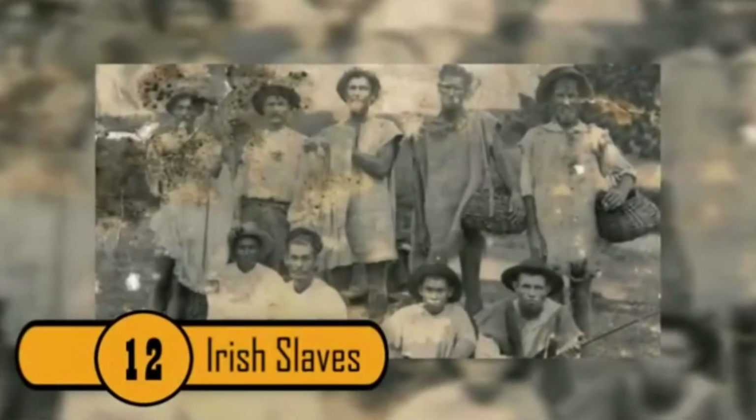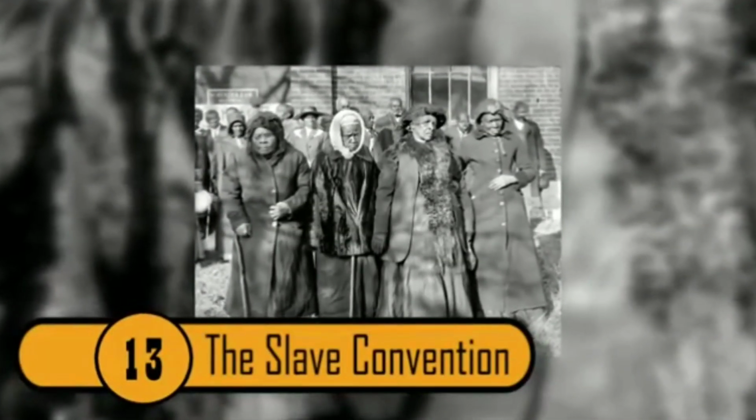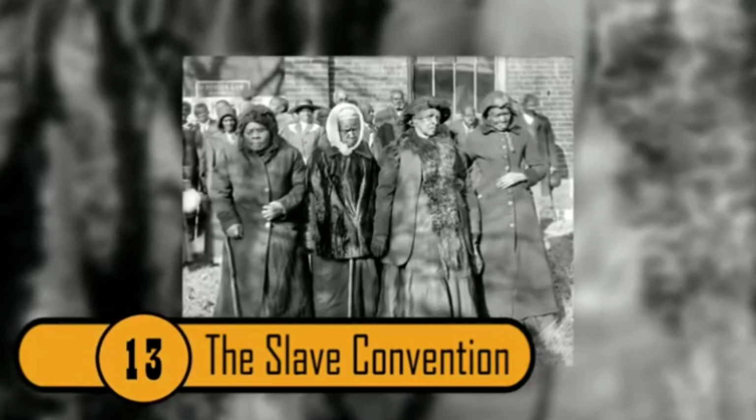Number 12. Irish slaves. Africans were not the only people that were used as slaves a century or two ago. This is a picture of Irish slaves. They weren't treated as poorly as some slaves as they were given shoes and clothes to wear, but they were still slaves.